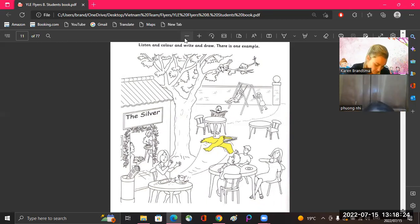Can you see the empty table? Yes, I can. There aren't any people sitting there. Okay, just color the top of it blue, but don't do the legs.